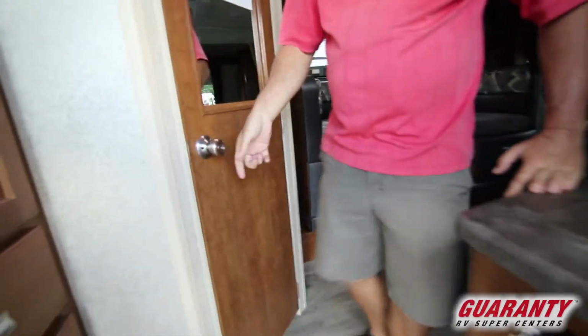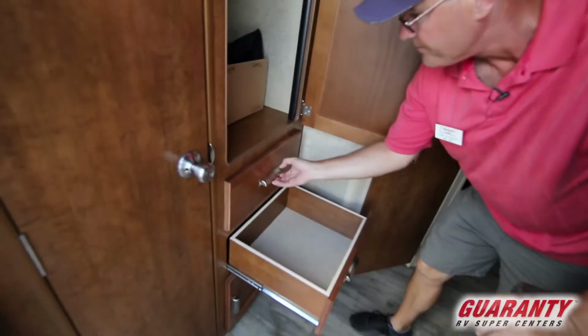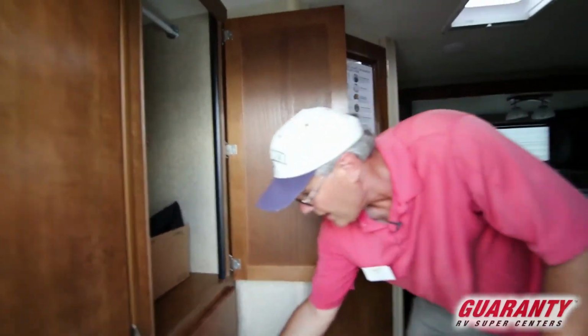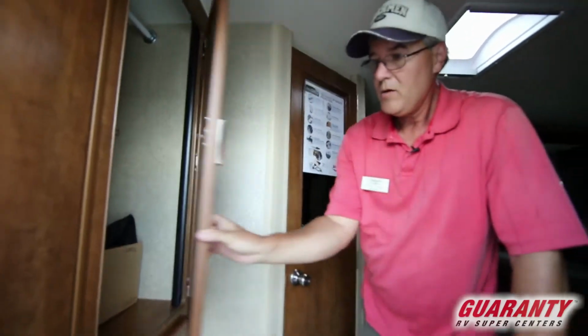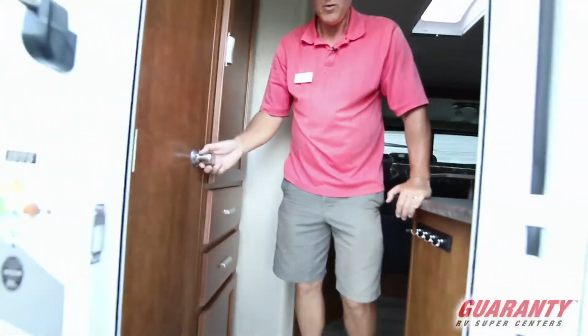Also, as you get towards the back over here, we have all this space here I like real well too. You can see that it's got the soft close, which is another nice feature to have on those. And you've got this wardrobe space on there, as well as, if I get this out of the way for the camera, you can see it's also a nice big closet in there too. So you'll love that, right? Never can have too much storage.